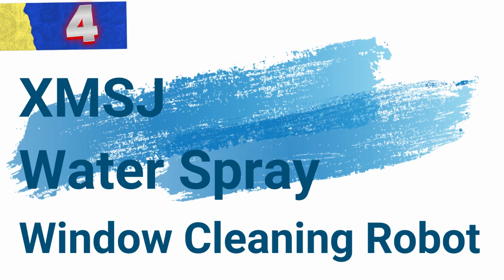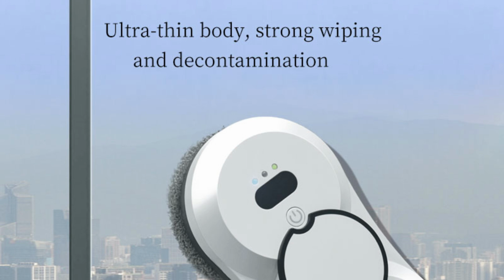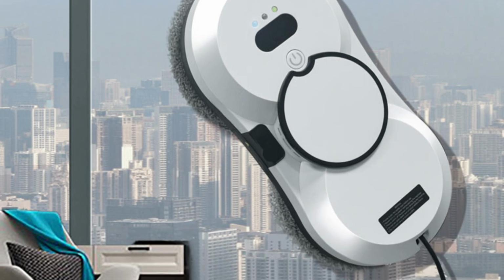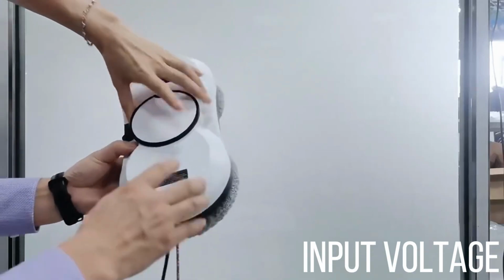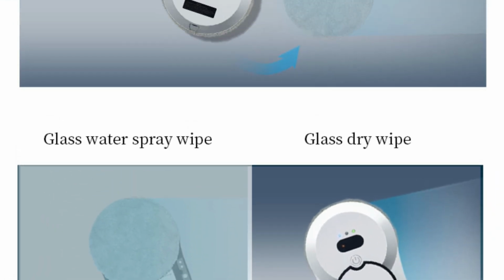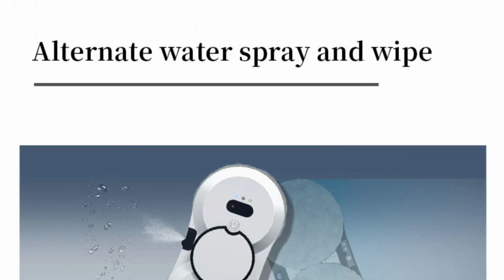The next is Number 4. XMSJ Water Spray Window Cleaning Robot. The window cleaning robot is an advanced solution designed to clean high-rise windows with ease and precision. Equipped with intelligent features and a powerful motor, this robot ensures sparkling clean windows without the risk or hassle of manual cleaning. Input voltage. With a voltage range of AC 100–240 volts and frequency of 50 Hz–60 Hz, the XMSJ robot is compatible with most electrical systems, offering versatility for global users.